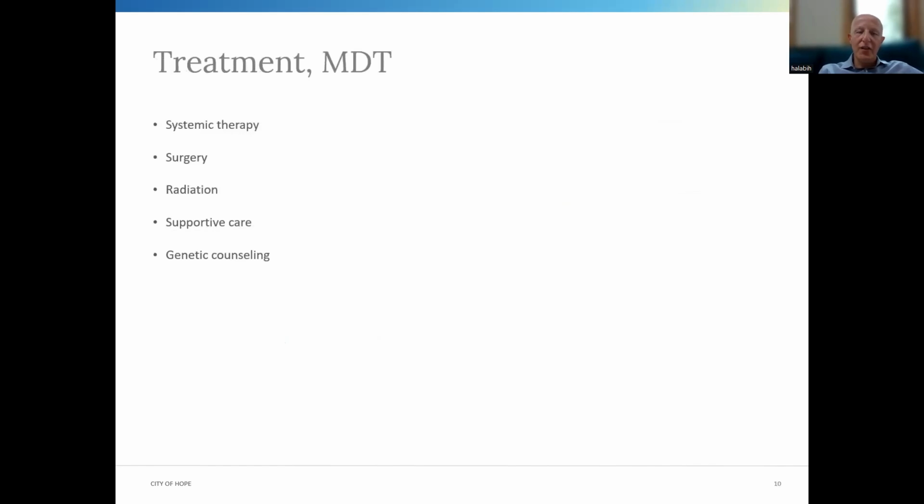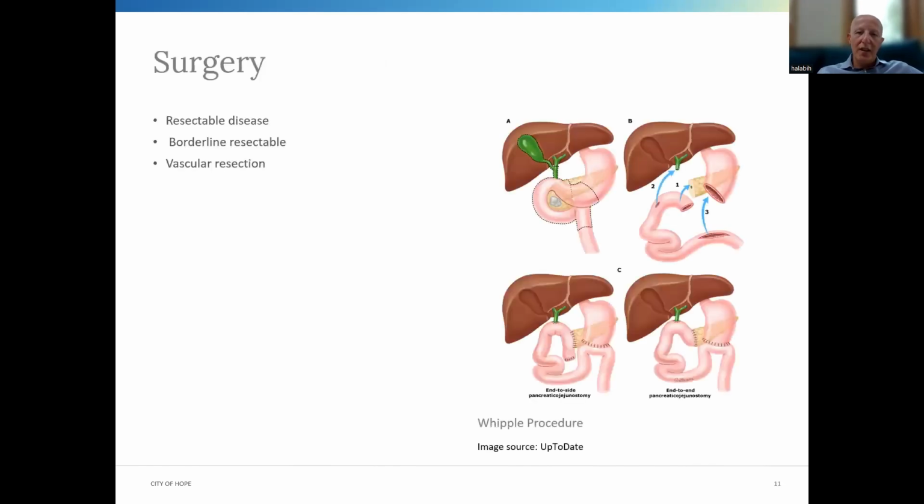Treatment of pancreatic cancer in general, as always, has to be multidisciplinary. That means we have to have multiple specialties involved, and I think it's always very essential, including tailoring part of the treatment for potential clinical trials. So it involves a medical oncologist, a surgeon, radiation oncologist, supportive care, genetic counseling, GI physicians, and definitely multiple other entities could be involved in supporting the cancer patients. The treatment could involve systemic chemotherapy or systemic therapy in general, surgery, and radiation. I'm going to try to touch base on the surgical component, and I know Dr. Khan will touch base on the medical oncology component.